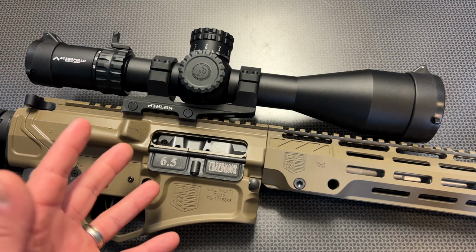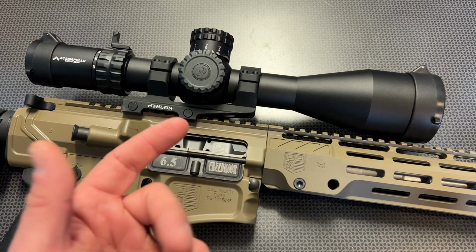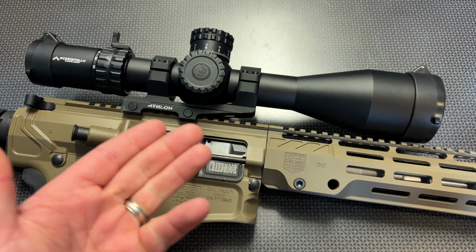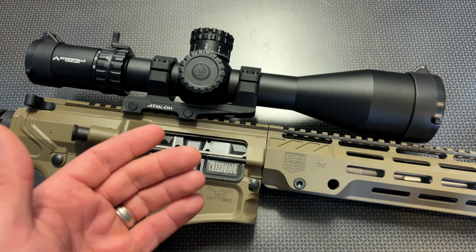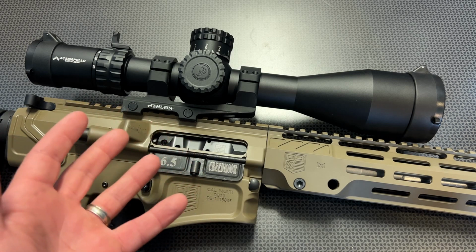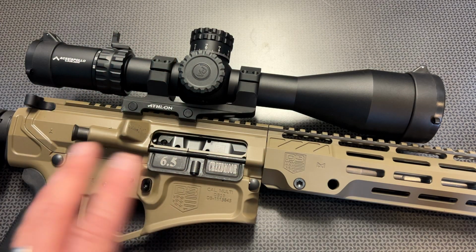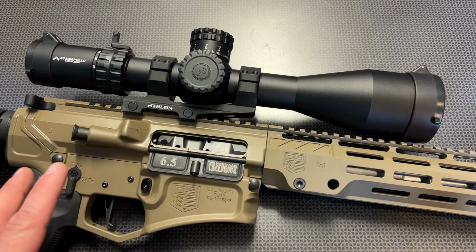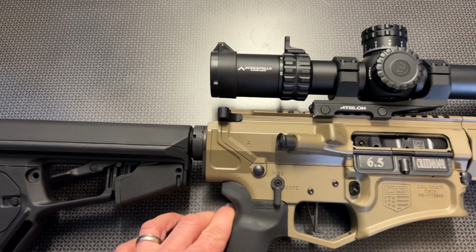And for reference, back in the day when I first started reviewing optics, you were kind of stuck with a 3-9, a 4-16, and a 6-24. So not even that. It was more of like a 6 or 8-24. And then you were very limited in your eye relief on those higher end models. This one gives you a great eye relief and eye box, both at the 5 power setting and at the 25 power setting, and you're not limited at all.